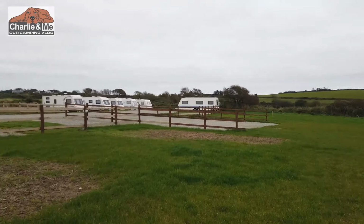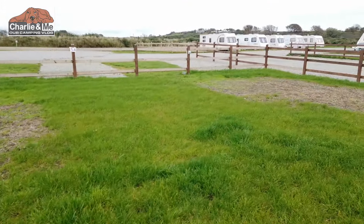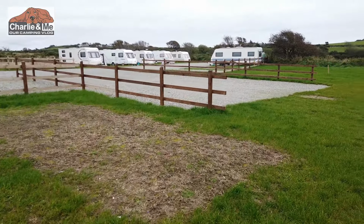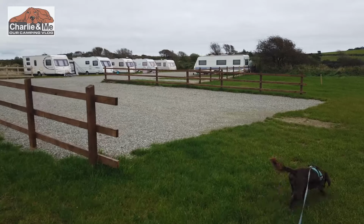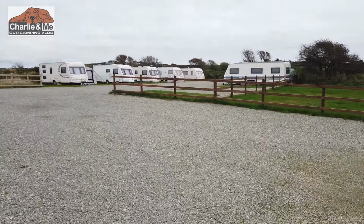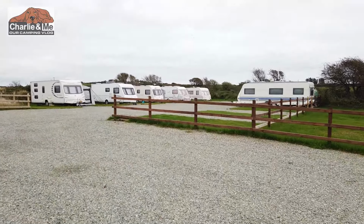You can see they've been very, very busy. The grass is only starting to grow back now. They asked if I wanted to stay in one of the pods tonight, that they'd let Charlie stay with me, but I want to stay in the BeeBaw. These are people who have already booked in. They're only open since last year, and these people are permanent pitches for the caravans.